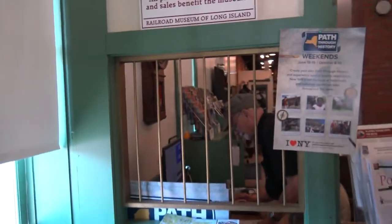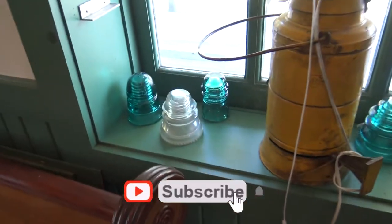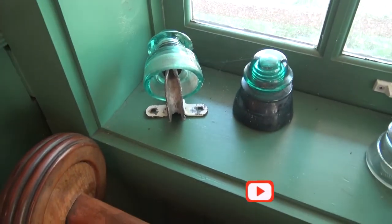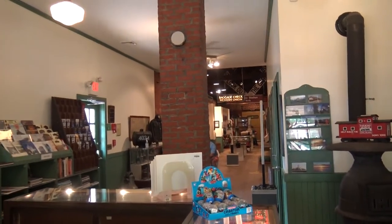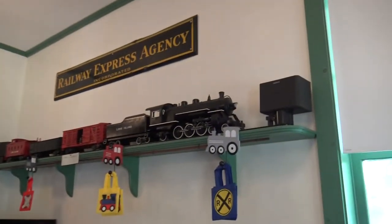You come in, looks like the old train ticket window. And I love that we're actually in an old train station. I mean, it already has insulators. How can you go wrong? Ooh, this you never see. You don't ever see the insulators on the hinge that would hold them. Cute little museum, but I love railroads from passenger to freight. So I knew this was a museum for me to see.